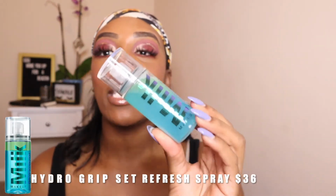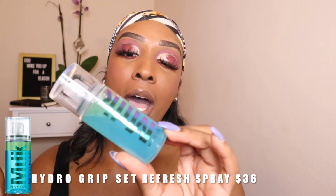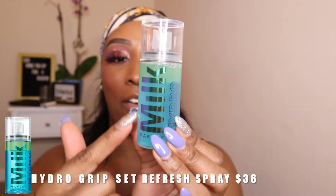This one, you guys, is the setting spray. It is a Grip Set Refresh Spray. And it actually is two-tone. You see it's normally green, and then we have the blue at the bottom. So what you'll do is you just shake it up, and then I'll just spray it on my face.